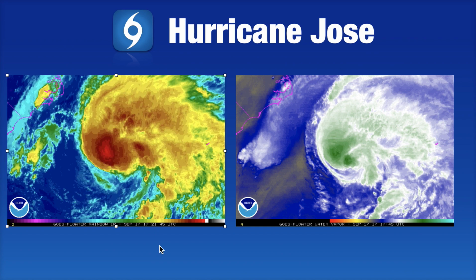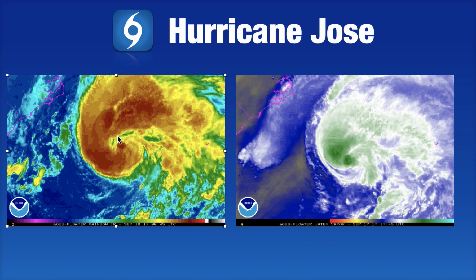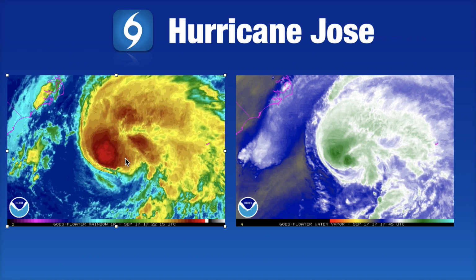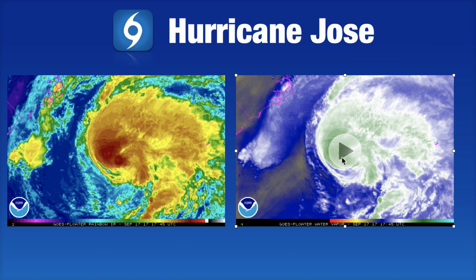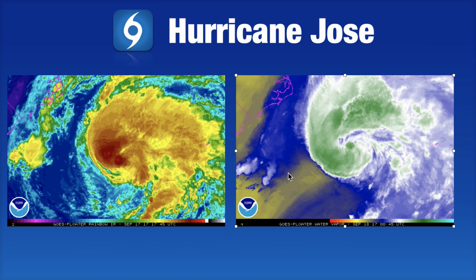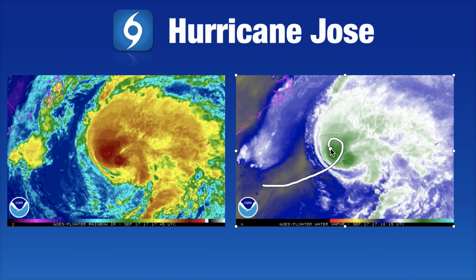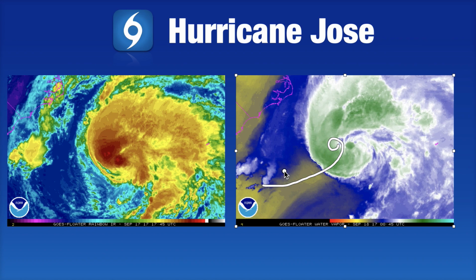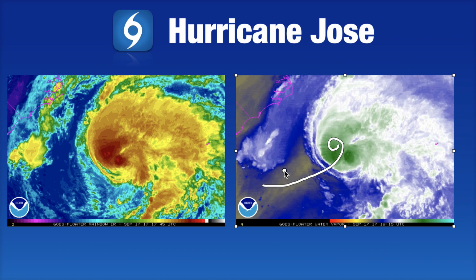Here's the latest infrared satellite loop on Hurricane Jose. You can see it is a large hurricane. It has that comma shape. It is very well developed. And you can see, I'm going to put the water vapor loop into motion here. There's some dry air that's being pulled into the circulation from the southwest side, and that is keeping Jose from strengthening any further, which is a good thing.